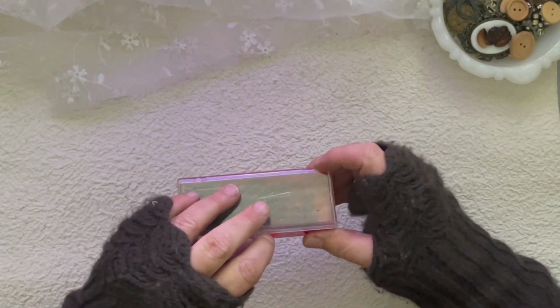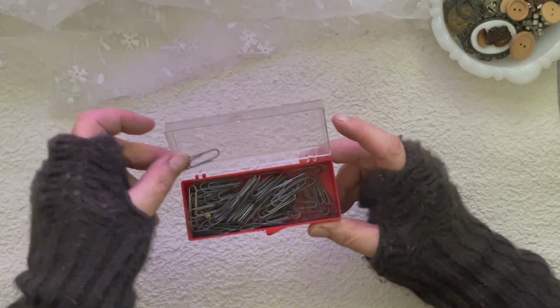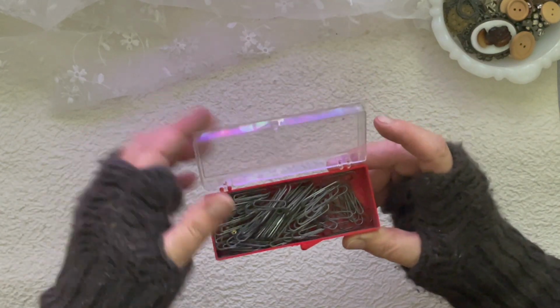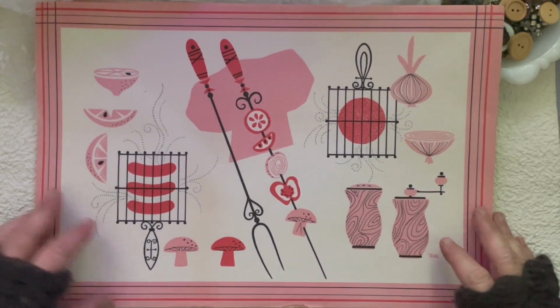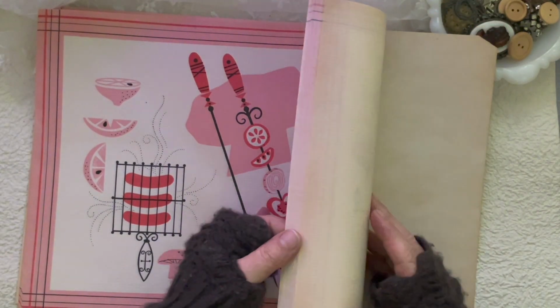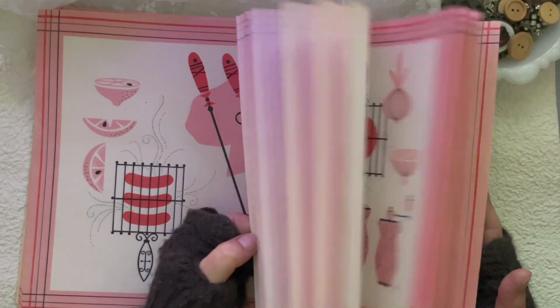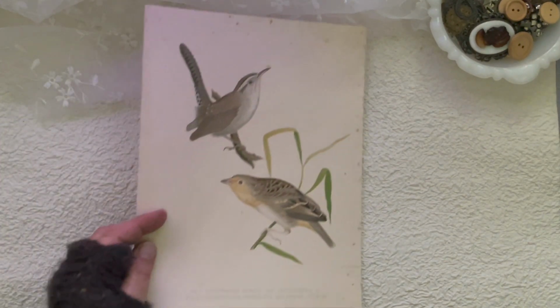I got these really cool oxidized paper clips. Look at that. Those are just the coolest. I love those. I got this whole stack of, looks like placemats. So those would be really fun in a journal, I think.